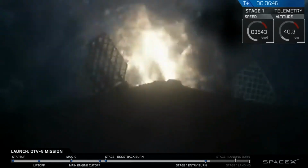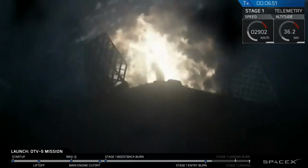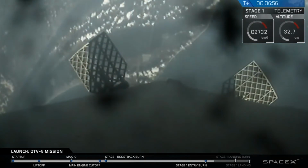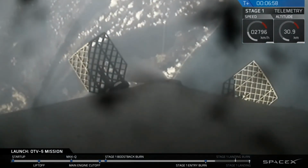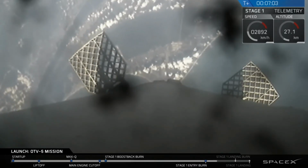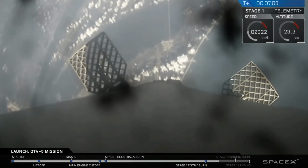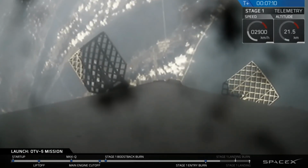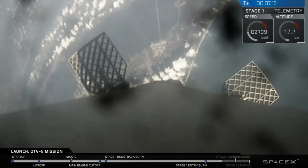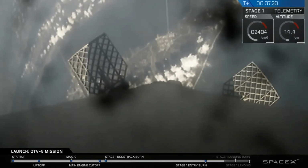This will last for another 15 seconds or so, rapidly decreasing the entry velocity. Entry burn shut down. Successful conclusion of the re-entry burn. You can see the ground underneath Falcon 9 there, heading toward landing zone 1. We're about to slow back down through the speed of sound. You'll notice those vibrations as that is coming up.